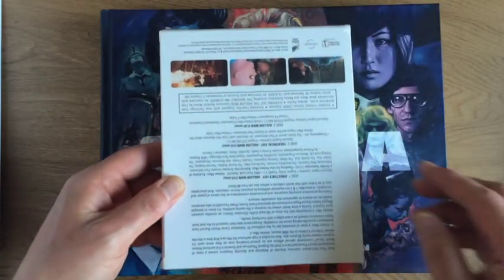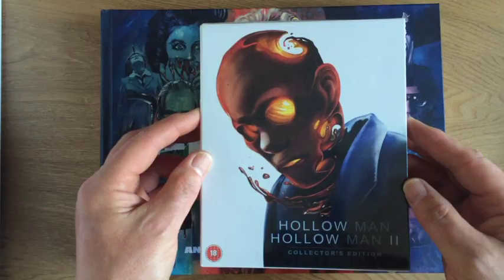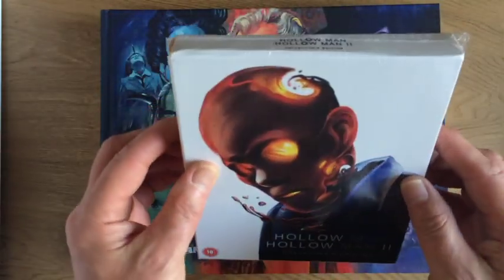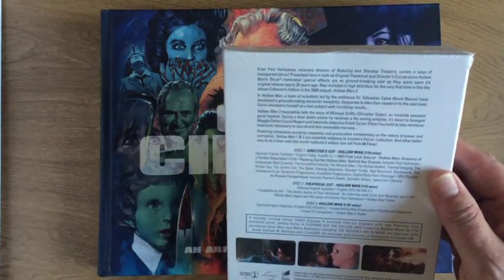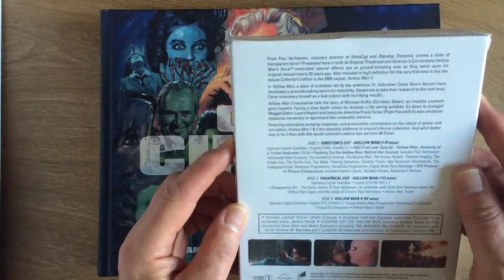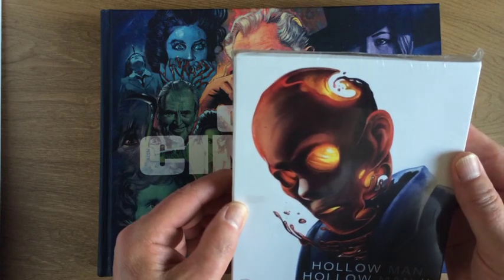There we go. And it is Hollowman and Hollowman 2 Collector's Edition. This looks absolutely superb. Probably one of the best packages from 88 Films. This is up to our video standards, I think. Look at that. Superb artwork.